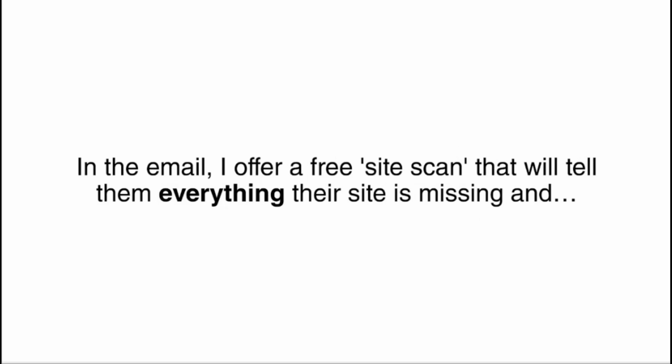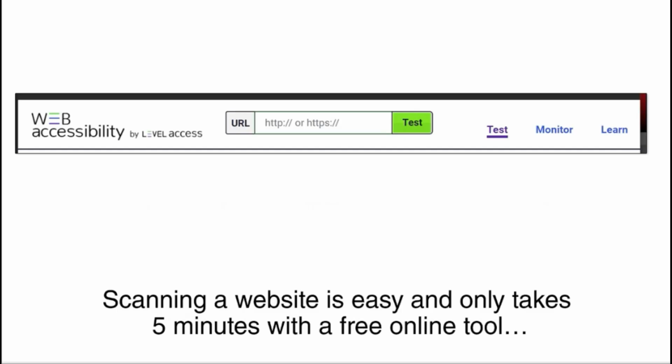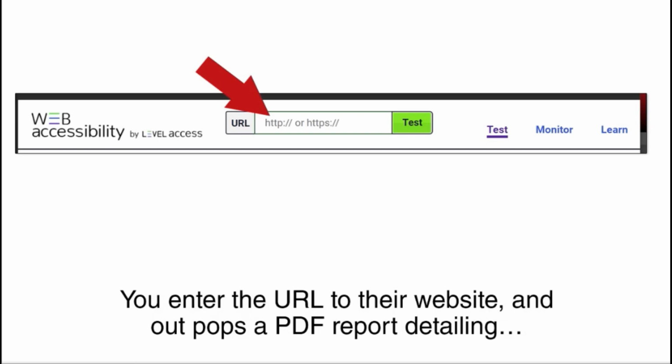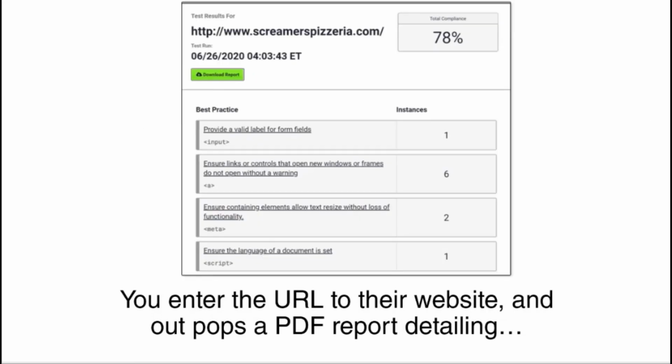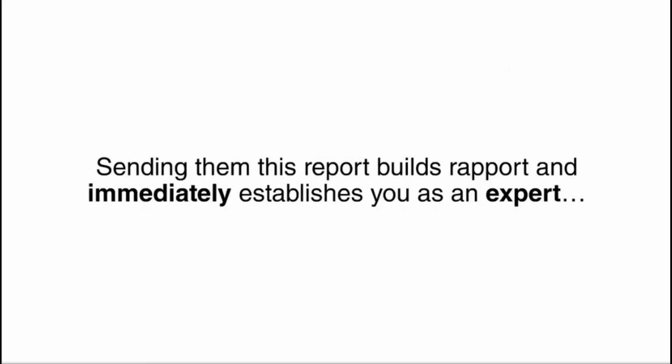In the email, I offer a free site scan that will tell them everything their site is missing and gives them detailed instructions on how to make it compliant with accessibility laws. Scanning a website is easy and only takes 5 minutes with a free online tool. You enter the URL of their website, and out pops a PDF report detailing every change they need to make to be compliant with disability laws. Sending them this report builds rapport and immediately establishes you as the expert.